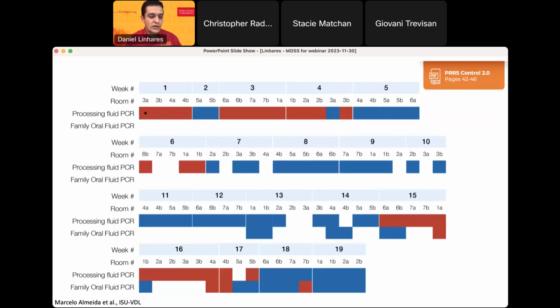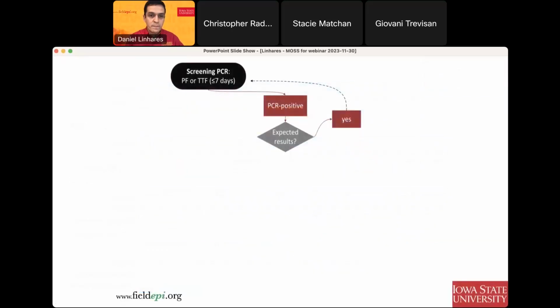Holtkamp to call a herd stable, you really need to reach 13 consecutive weeks of negative results in the weaning age piglet population to gain confidence that the virus is gone from the herd. So how do we put together those different sample types, based on what we have so far in terms of results for the different studies on those different sample types?